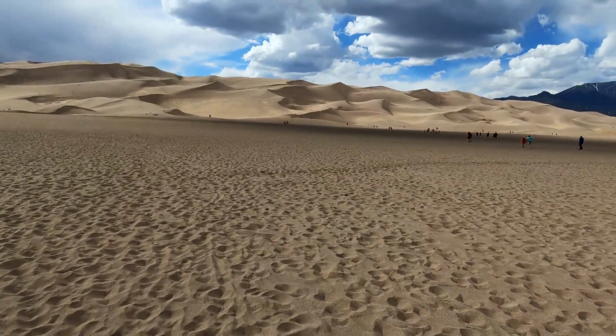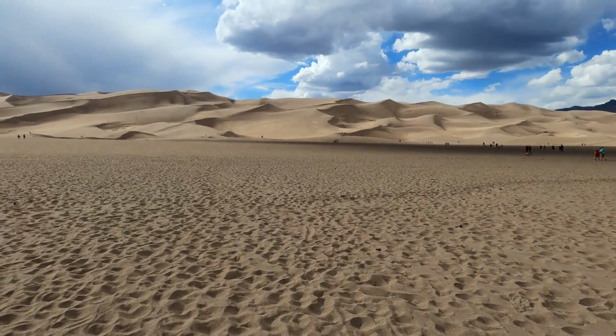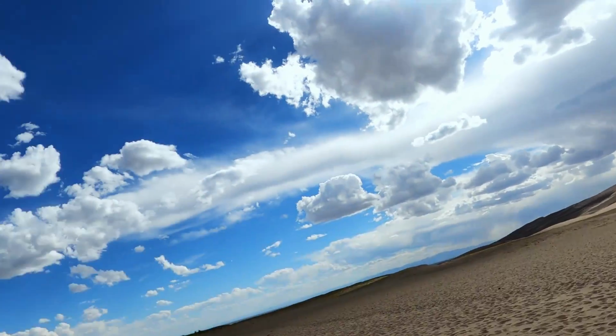This is going to be a slide. Yeah. You can sandboard and sled down these. I don't know how you do it, because I mean, they're so massive and high. I don't know how you'd climb up them without dying. Sit down and just slide.